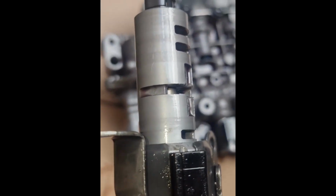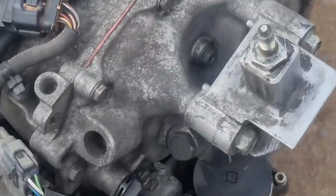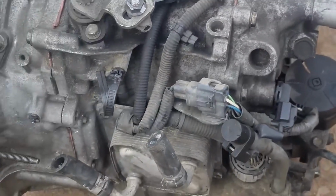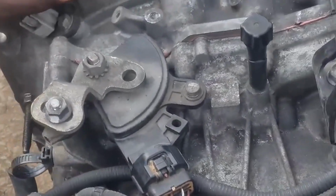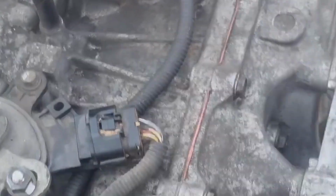or transmission failure. Another key component is the transmission range sensor, also known as the PRNDL sensor, which detects the current gear lever position, park, reverse, neutral, drive, to enable starting only in safe positions and to control systems like reverse lights and engine start logic.